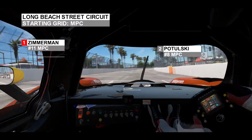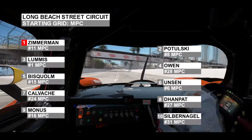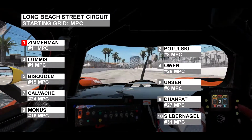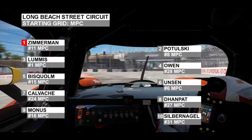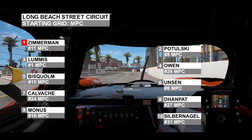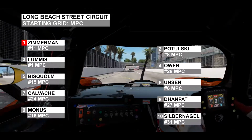The MPC class is tightly bunched like they were at Daytona. Zimmerman had a strong qualifying to snag the pole position. Podolsky is looking to continue his success from Daytona in the 2 spot. Loomis, who had victory snatched away in the closing moments at Daytona, has qualified in 3rd, Owen in 4th, Biscombe in 5th, Unsen in 6th, Kalvich, our winner from Daytona, in 7th, which should show everyone you have to bring your A game to all sessions to have continued success in this series.